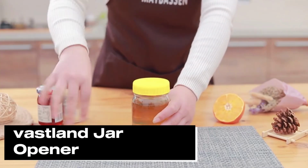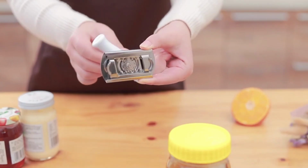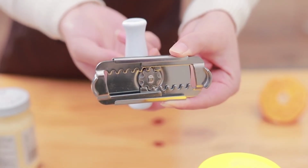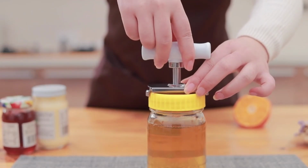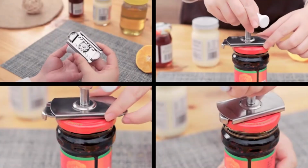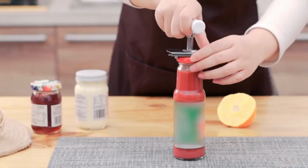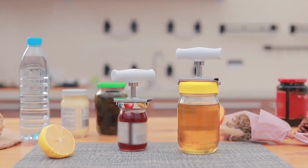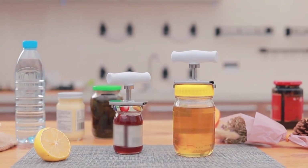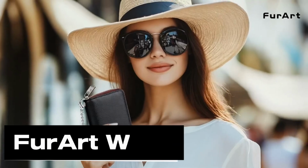Vastland Jar Opener. Constructed from rust-resistant stainless steel with a solid plastic handle, this jar opener is sturdy and durable. Its adjustable design fits lids between 1 inch to 3.7 inches in diameter, making it versatile for various jars. Ideal for individuals with weak or arthritic hands, it provides an effortless way to open stubborn lids. Compact and simple in design, it's easy to store and perfect for everyday use. Fur Art Wallet.